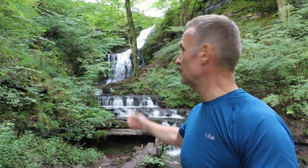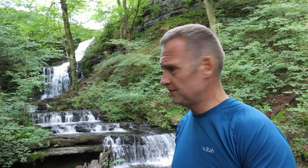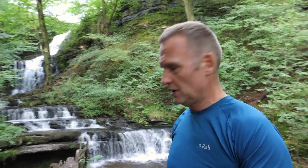Well, there you go, that's Scaleber Force waterfall. It's certainly impressive. Like I said to you before, I was up here about a week ago. Got some nice pictures with the ND filters on and stuff, so you get a bit of smooth water. So I'll show you them now.